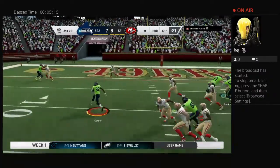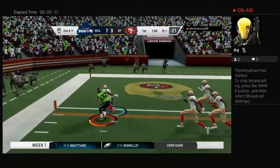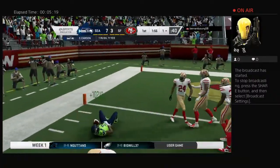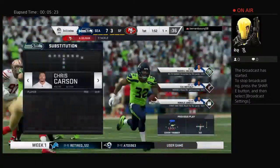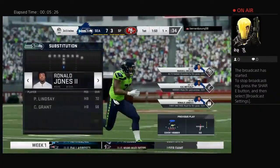Now it's Carson. And he'll be brought down right on the edge of the goal line at about the 1-yard line. They get 11 back on that one. It leads to 3rd down.